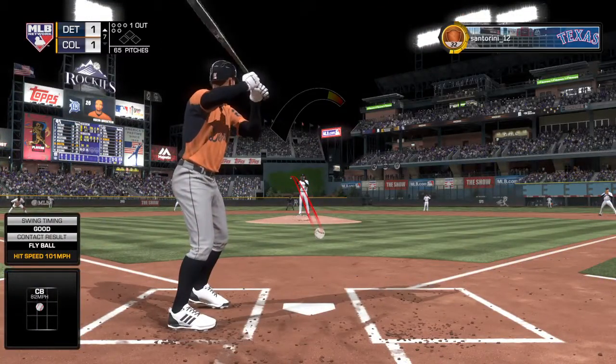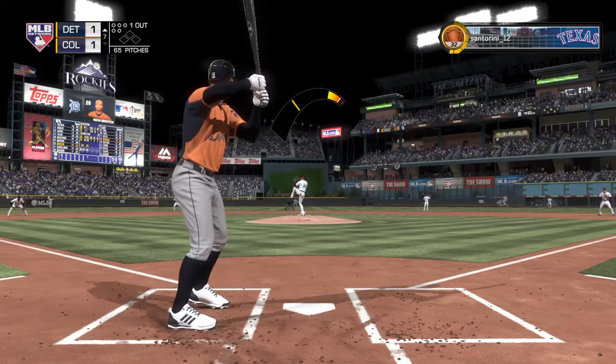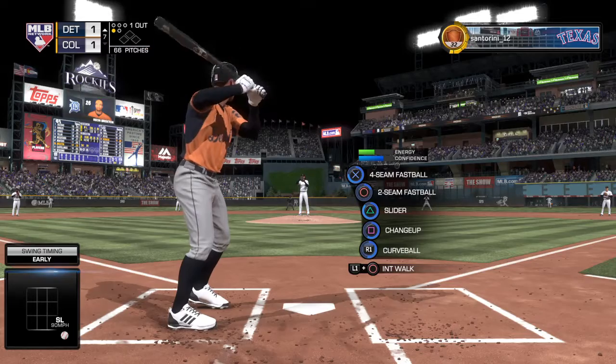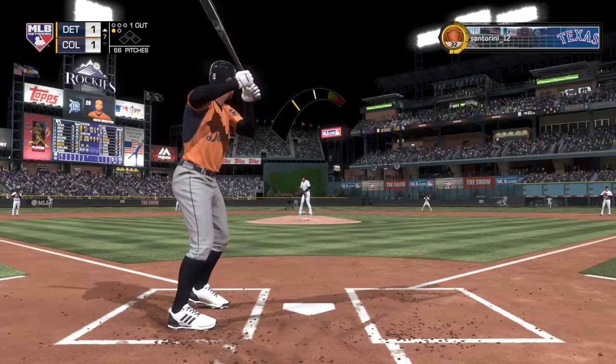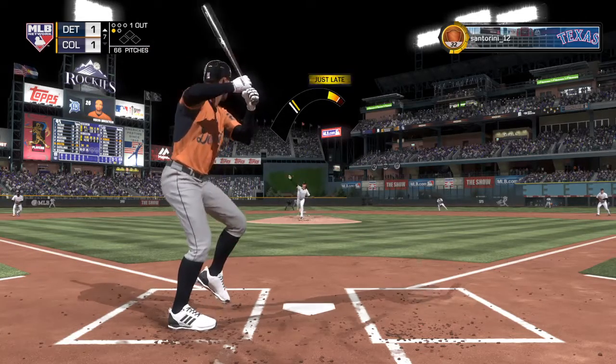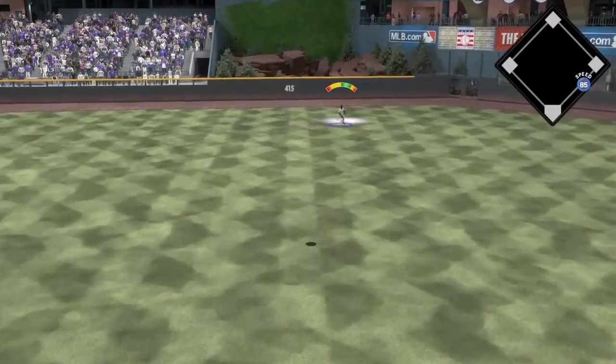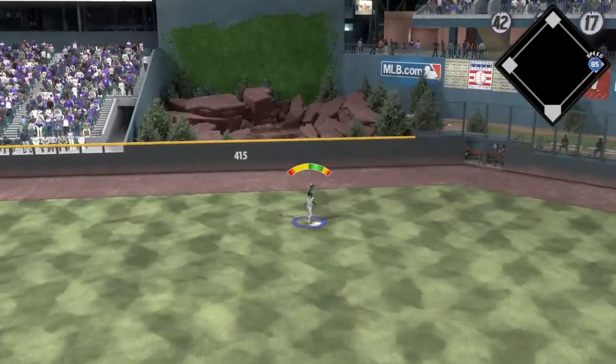Stepping in, Keon Broxton. No hits in 2 trips to the plate for him in the ball game. Well, he had to be looking for something else to start the at-bat. It's 0-1. Into the windup. Here comes the 0-1. High in the air out to center field. Tapia's in pursuit. 2 gone.